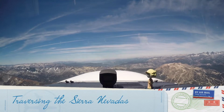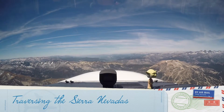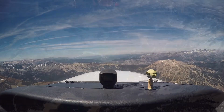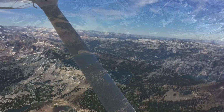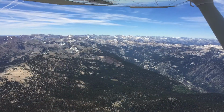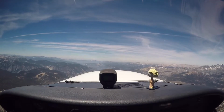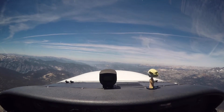First Sierra crossing? Yeah, first time I crossed the Sierras, like completely cross it. Well, mine too. Dude, mountain flying. I love my mountain flying.